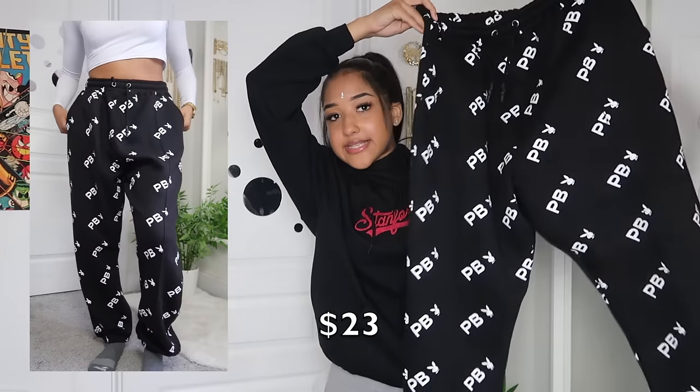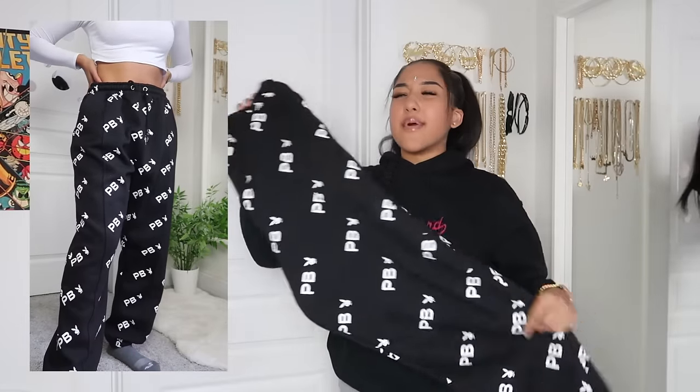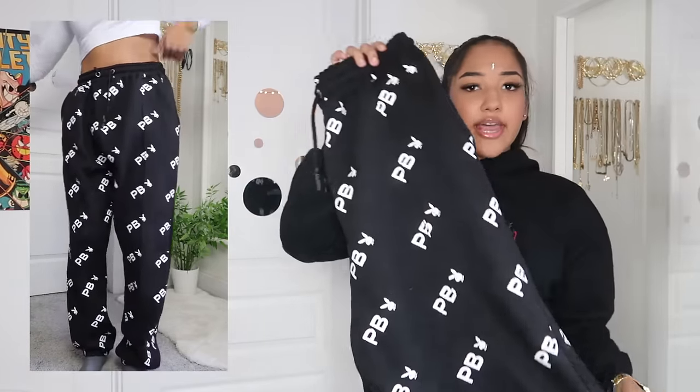And I definitely recommend MISSGUIDED sweatpants. If you don't get any sweatpants, MISSGUIDED and Amazon are the sweatpants that you need to get. And then I also got the same pair of sweatpants in black. I actually got these for my mom. I'm not even gonna wear these that much. I kind of like the blue ones more, but these are really soft. I just wanted to show y'all they had a different colorway.